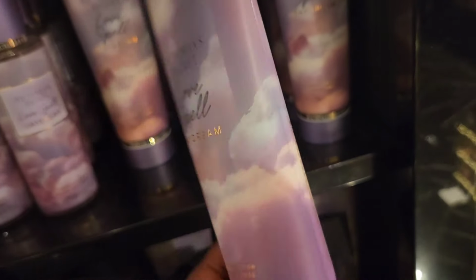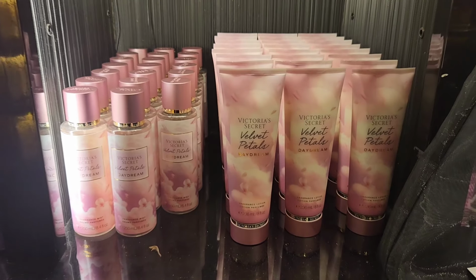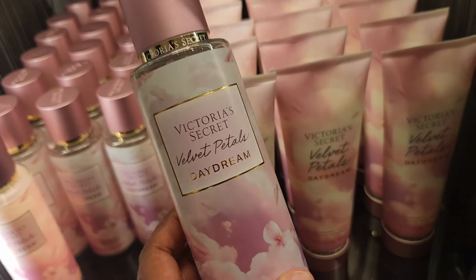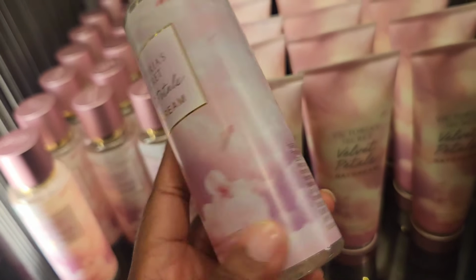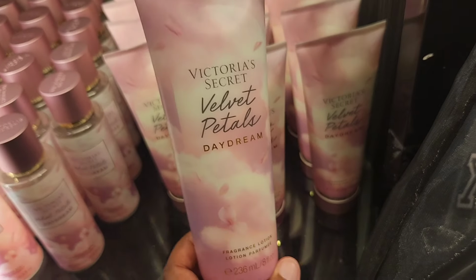Next up, we have Velvet Petals, which to me was my favorite out of this collection. I'm going to already tell you, I am going to do a haul at the end, so stay tuned and I'll go into more detail about it. But I am loving this packaging. This has notes of airy blooms and sweet cream. I really like this one. I feel like I was already going to like it because I saw the sweet cream.